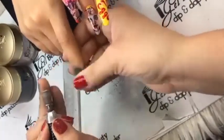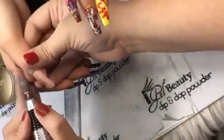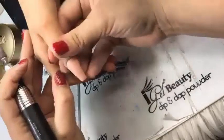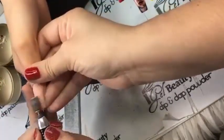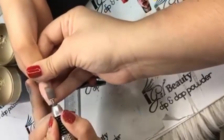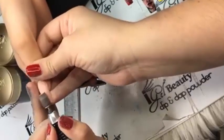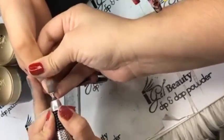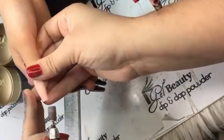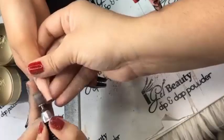Nick J on Facebook says, do you guys not do social distancing? Yes, we do. We all live here. This is our daughter we're doing right here. And if you can't see me, I do have a mask and gloves on. We absolutely do.